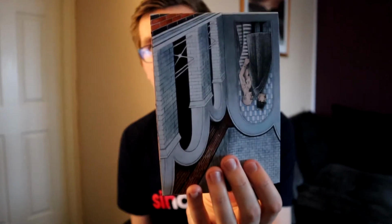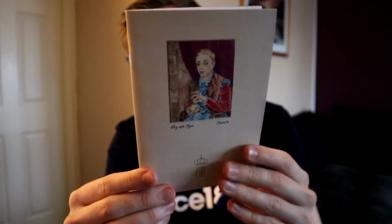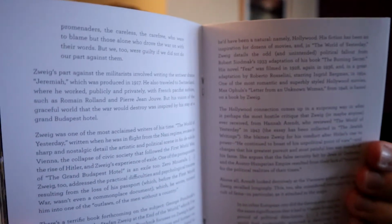This little insert here. We have a poster, which is pretty much just the front artwork, but in poster form. So that's really cool. And we have the usual Criterion Collection style essay on the film, which I've not read through yet, but I'm looking forward to it. So yeah, as you can see, you can read through it, learn more about the film and the actors and the director and stuff. And then of course it just keeps on giving with this unbelievable inside artwork.